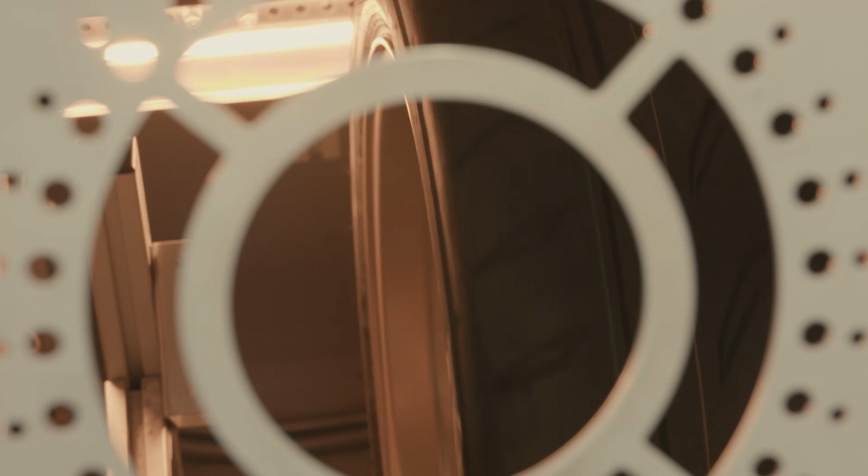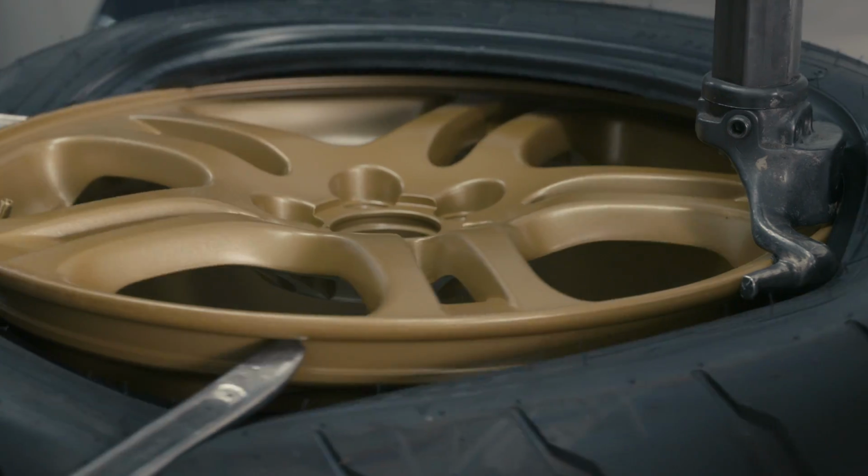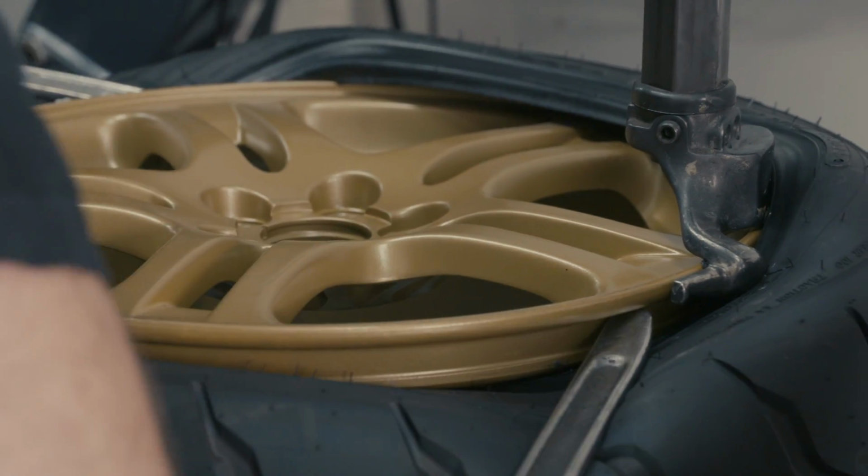We supply, we fit, we hand groove patterns, we buff, we heat treat, quite a few things. What we'll do today is fit the tyres up. We will heat treat them. That's a process that takes probably three-quarters of an hour.